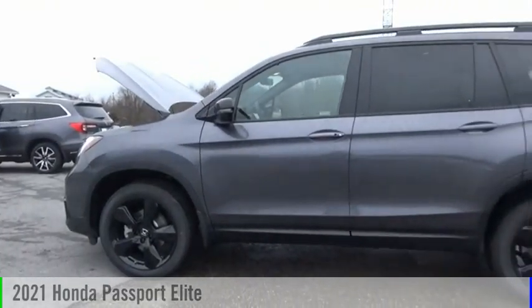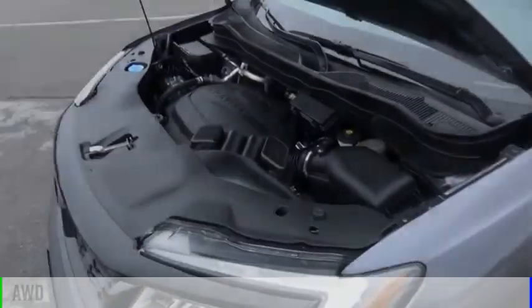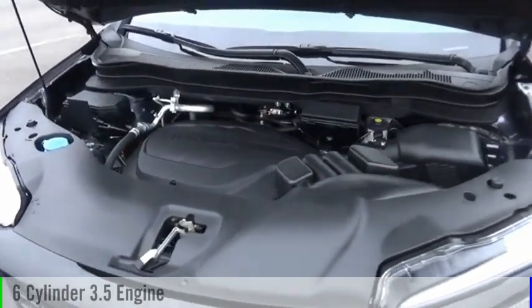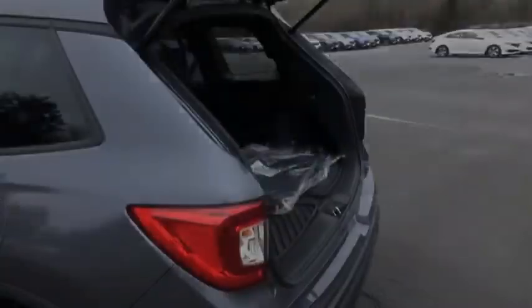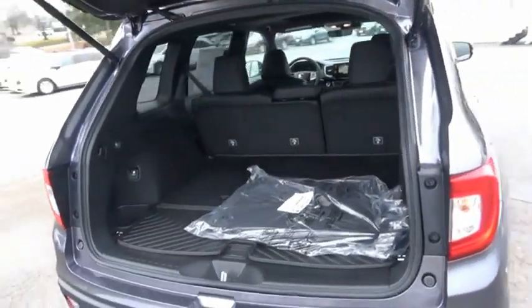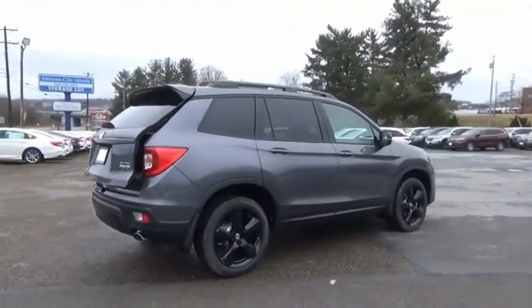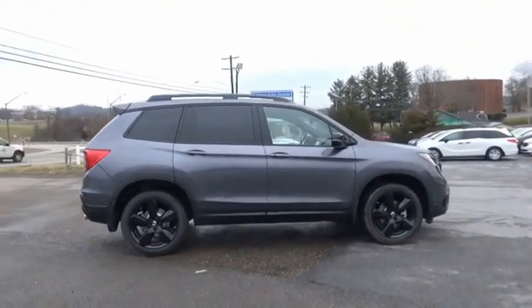Come test drive the 2021 Passport. This vehicle is powered by an all-wheel drive, six-cylinder, 3.5-liter engine. This compact SUV from Honda is a good compromise of size and comfort. The compact design lets you maneuver well through heavy traffic while still having ample space to carry most anything you need. The Passport gives you the comfort of Honda reliability and quality.